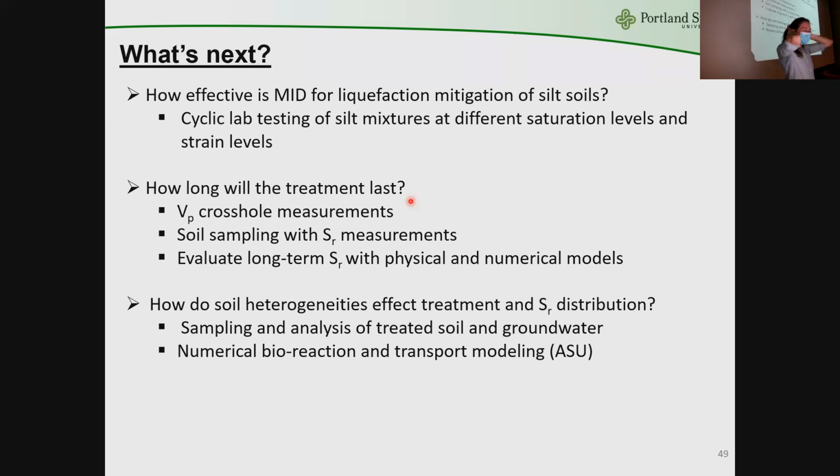So looking forward to the work that's continuing with our lab, we'll be looking at how effective MID is for liquefaction mitigation of silt soils. So performing lab testing, cyclic testing at various saturation levels of different silt soils, like those from the Sunderland site. We're also interested, and this is important for applying this method in practice, in just how long will it last? So understanding how long that desaturation remains in the ground.